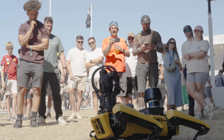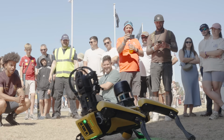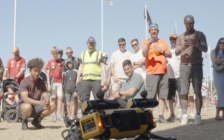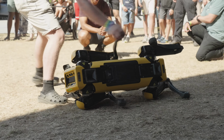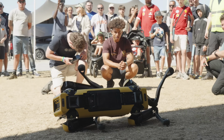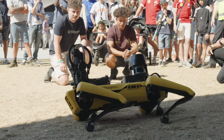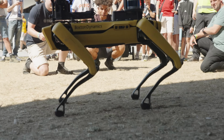Look at this. And it's now rolled over. If it gets stuck, if it falls over or rolls over anywhere, just a bit of programming, it fixes itself. It really is a special piece of kit.